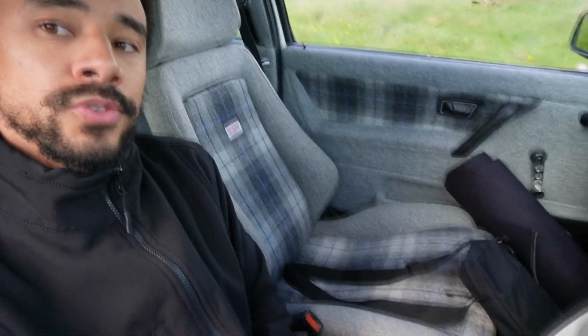So we had two options. We had Mark III Golf Recaros, and we had these, which were Mark 1 Astra GTE seats. The reason why I went with these is because not only do they sit a little bit lower, but I think they look a bit more period correct with this car.